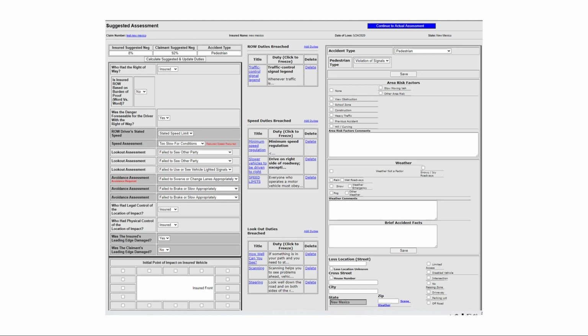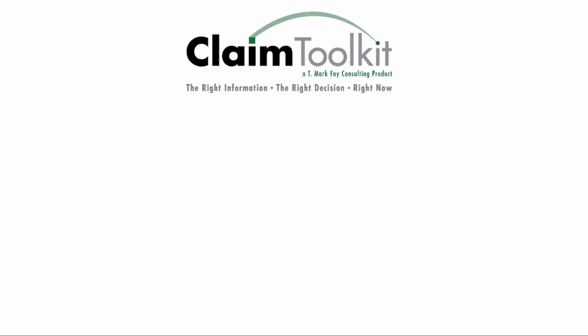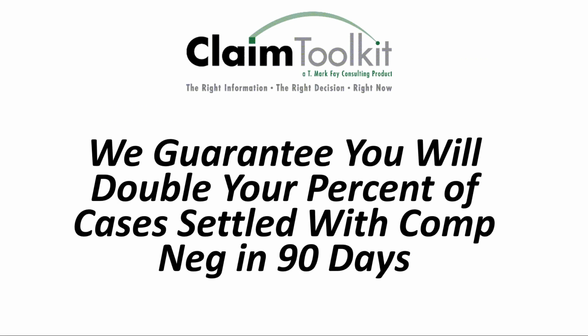Here's what our assessment screen looks like. In the middle, there's all that compliance information, all those statutory rules that we have identified with our team of attorneys. So by accident type by state, we can tell you what duties are owed. Then the adjuster decides if the duties are breached, and when they do that, they're presented with a great document and a whole series of tools that help them negotiate the claim to completion. We guarantee that you'll double your percentage of cases settled with CompNeg in 90 days. So contact us, we'll do a pilot test and show you how it works.